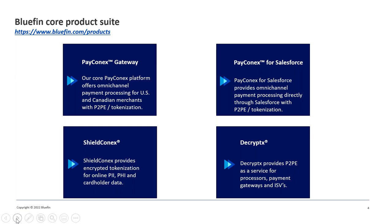This is an extremely useful platform for companies that are accepting not only payments and ACH data, but also personal information, which could be available as clear text in the event of a data breach. And we definitely don't want that. As we all know on this phone, Bluefin is really committed to both payment security, but also data security. So if you are concerned about data privacy and adhering to regulations such as GDPR and CCPA, ShieldConex is an excellent solution for compliance.